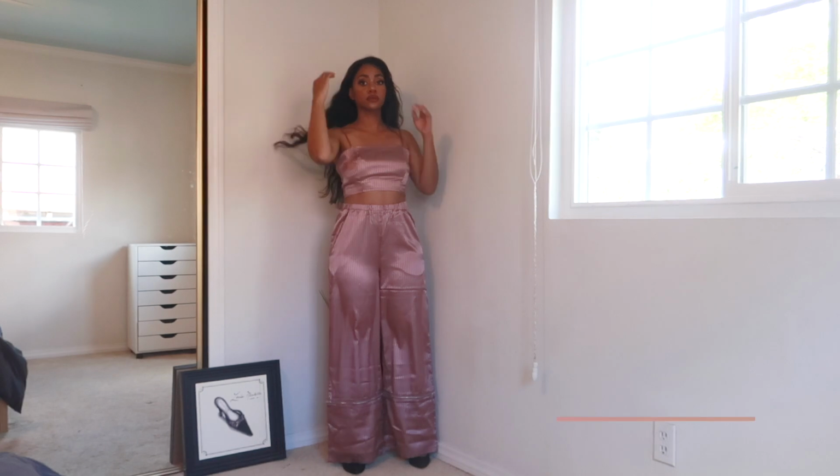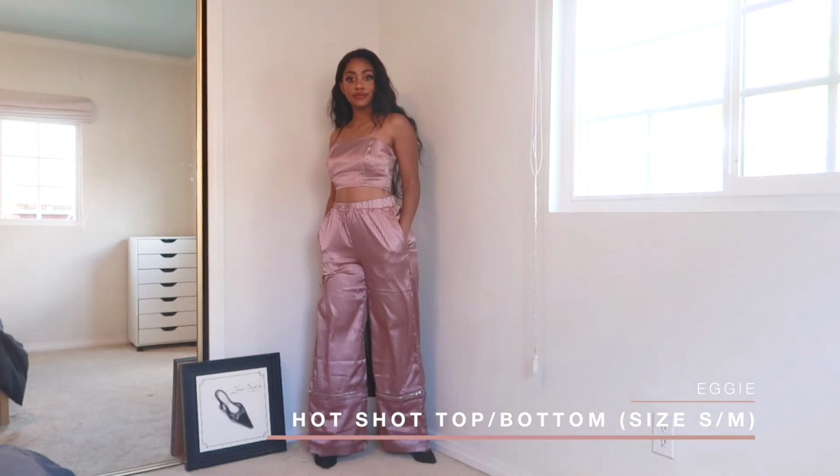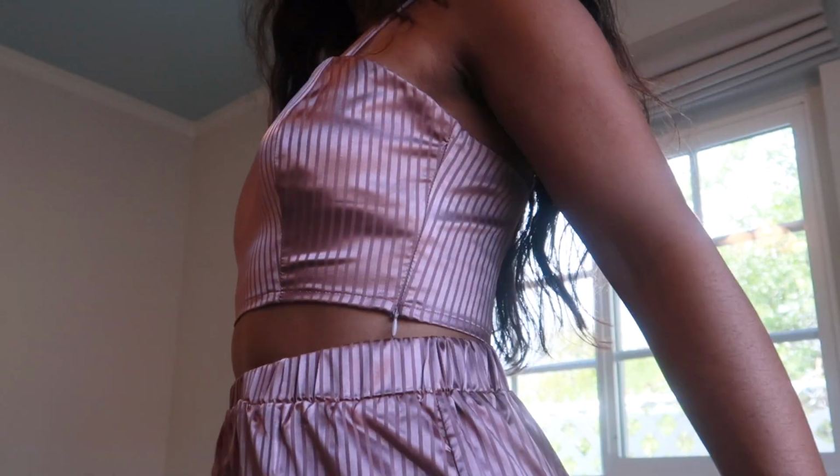So the next thing that I tried on was the Dusty Mauve Hot Shot pants, and also the top. The top was $32 and then the bottom was $52.